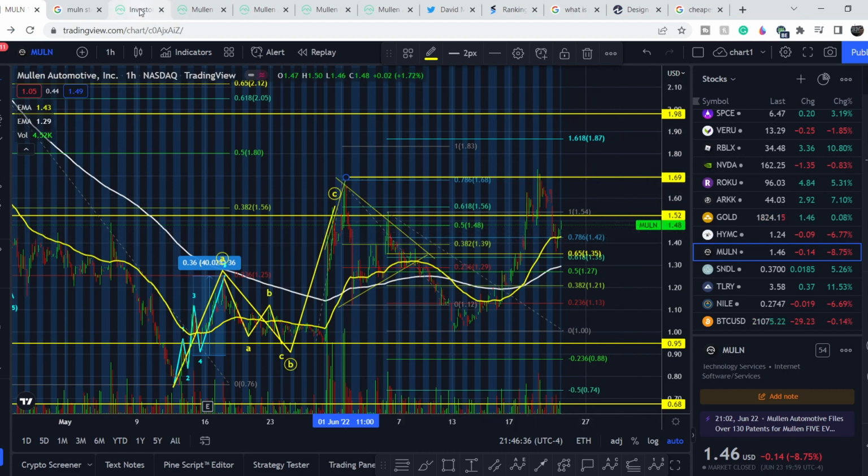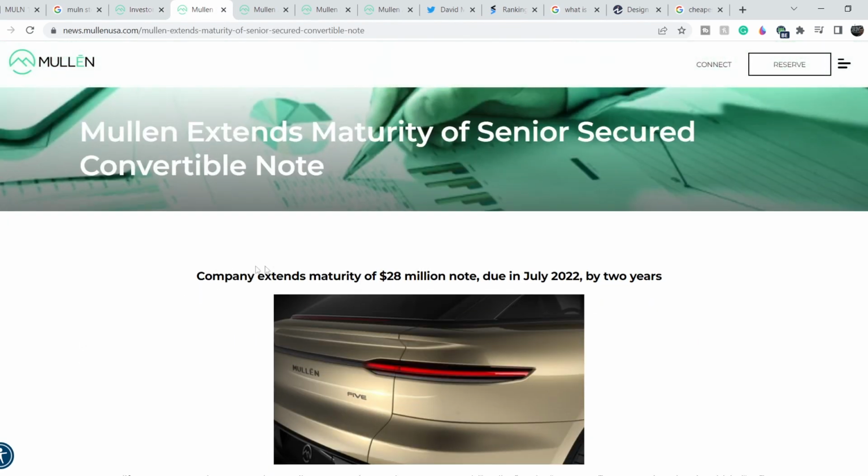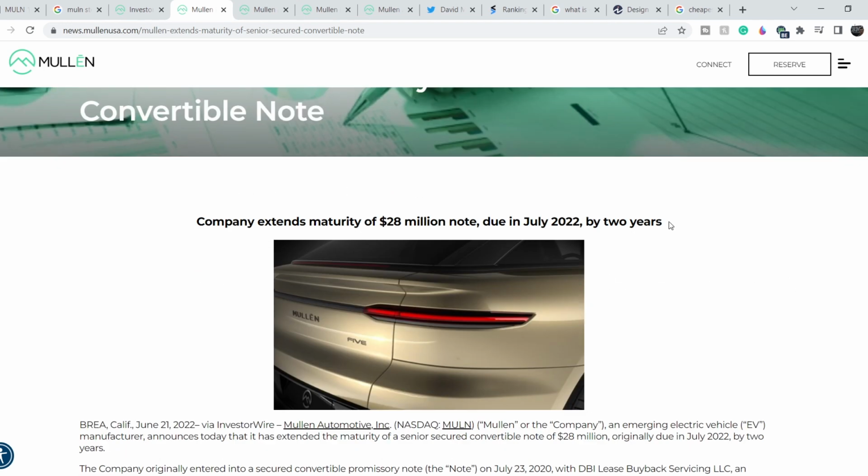So let's continue with their latest news, and we have three of them. On June 21st, they posted this: MULN extends maturity of senior secured convertible note. In my opinion, it is the most important news, because it is directly related to their financial activities. Let me show you this news in detail. The company extends the maturity of a $28 million note due in July 2022 by 2 years. Definitely, it is very good news, but in my opinion, it is underestimated by the short-term so-called investors.